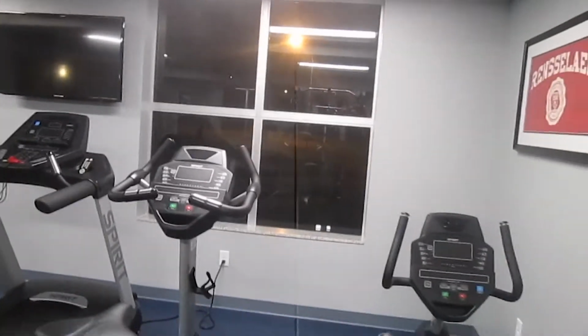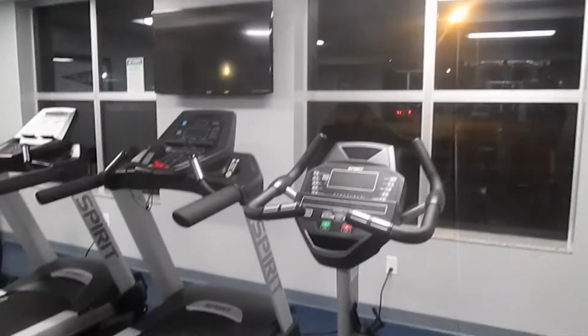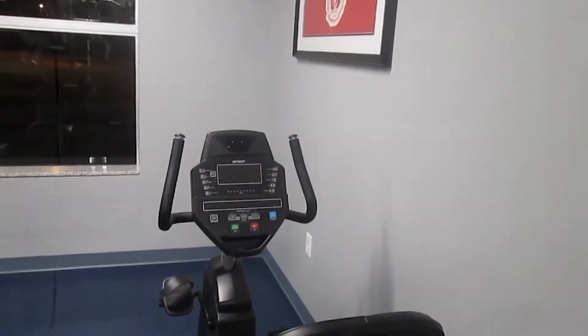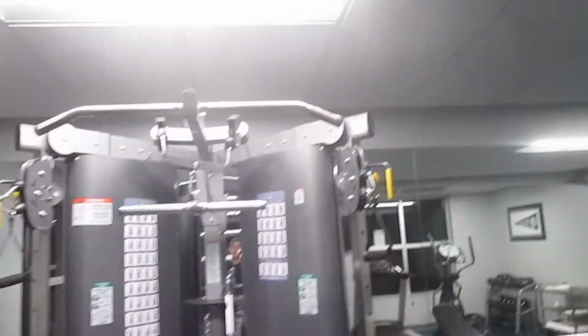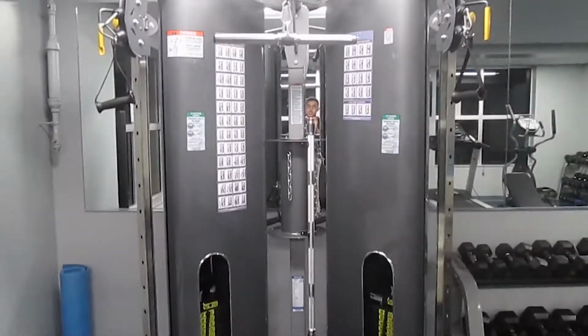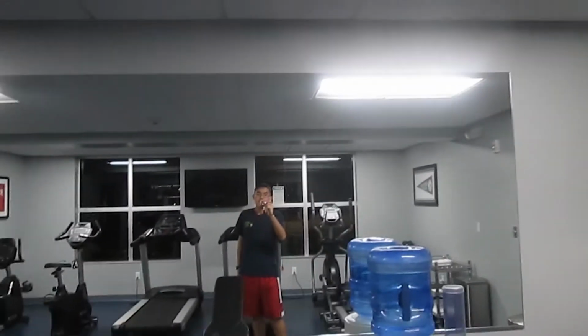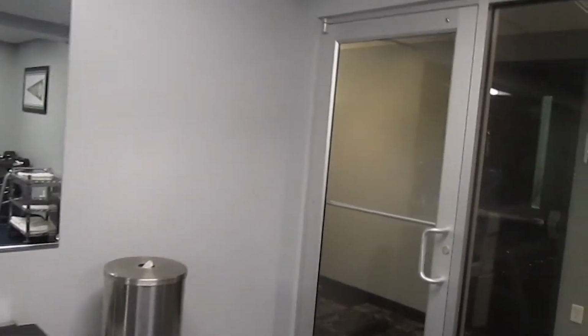And two Spirit exercise bikes, although one is raised for normal use, while the other one is lowered for ADA compliance. That's very interesting. And I think this is like a ski lift type machine. A Samsung flat screen TV for entertainment while you're exercising. And like many other exercise rooms, you have a big mirror to watch your fat burn away. So that's a nice touch.